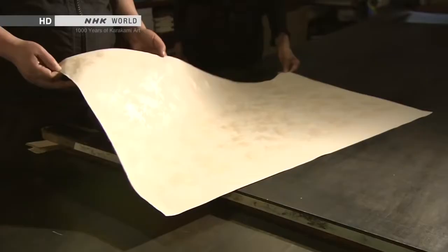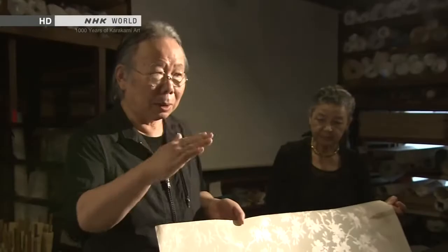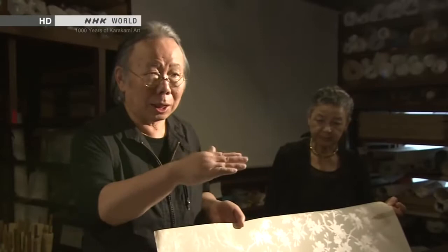Here's the finished sheet of karakami with cherry blossoms in full bloom. The kira on the paper's surface reflect the light, adding luster and the slightest variation in color. The border between the light and the shadow is especially beautiful. What makes that possible is this wonderful paint with kira mixed in.